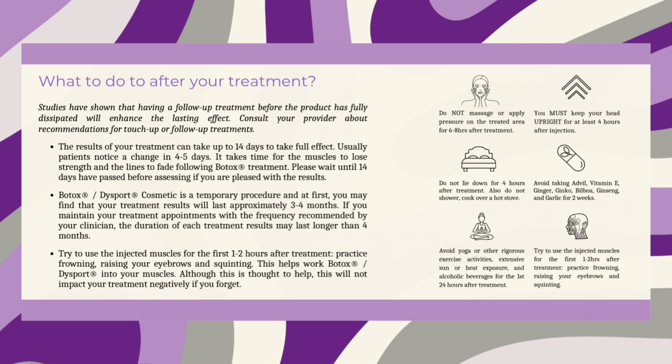So that's why we do wait at least 2 weeks before providing any type of touch-up, because you never know, sometimes right before that 2 weeks mark, all of a sudden everything settles in perfectly evenly, and you really don't know until that 2-week mark is passed. So I tell everybody with filler and with Botox to not love it or hate it for at least 2 weeks, because the results are not final until 2 weeks is up.